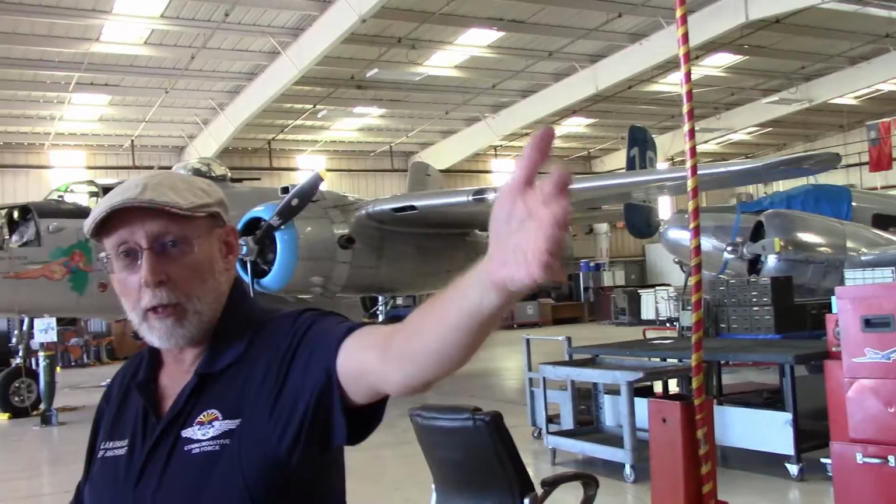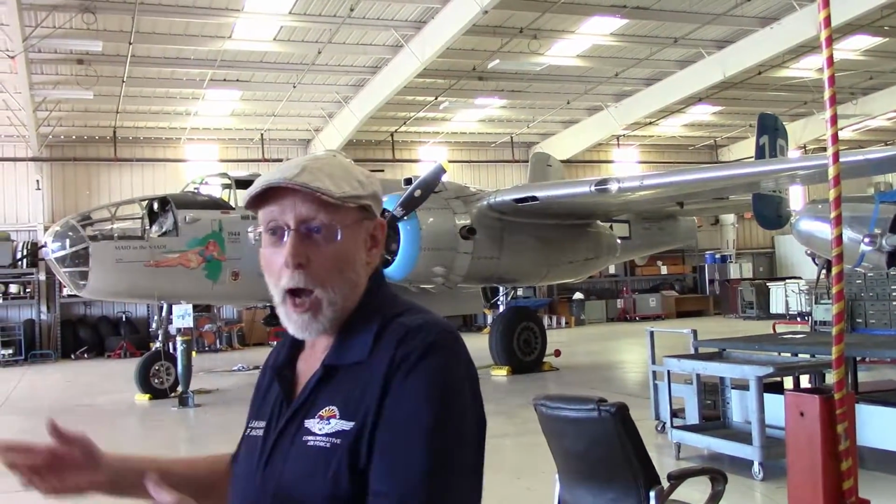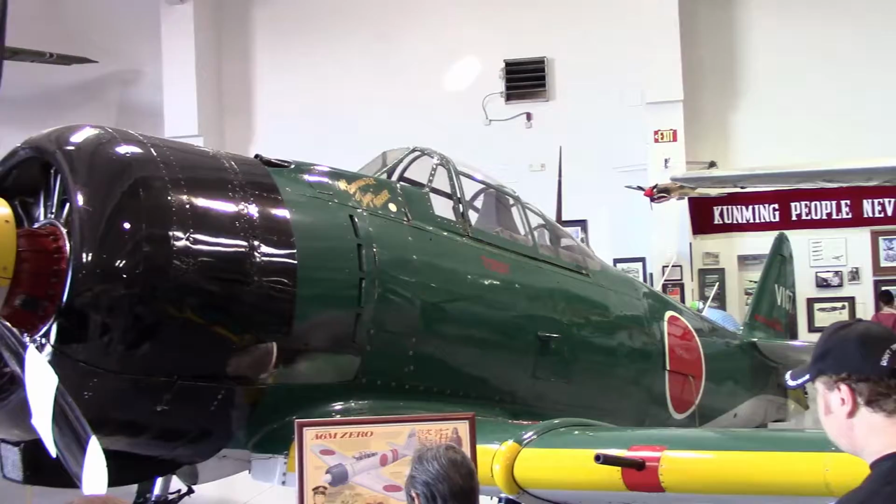So in the other wing over there, you see the museum, all the static displays, but over here you see the actual operating airplanes. So the ones in the other museum, those aren't airworthy? Most of them are not. Some of them are. For example, the Zero that's over there currently, that one flies.